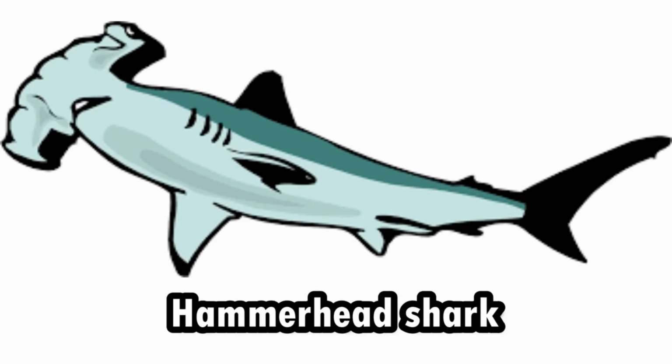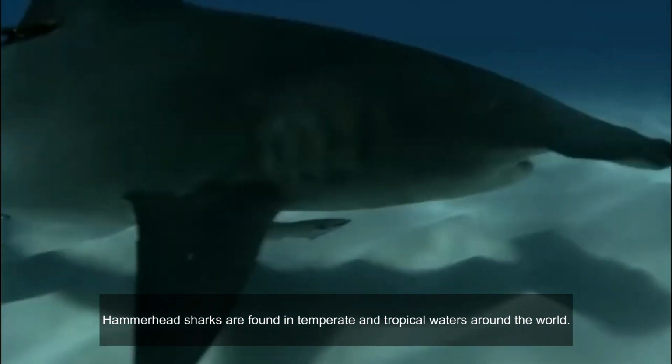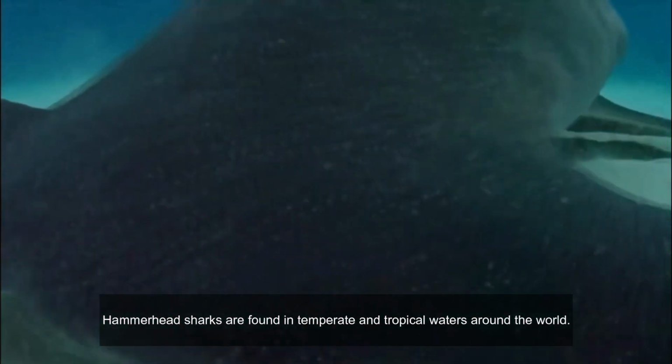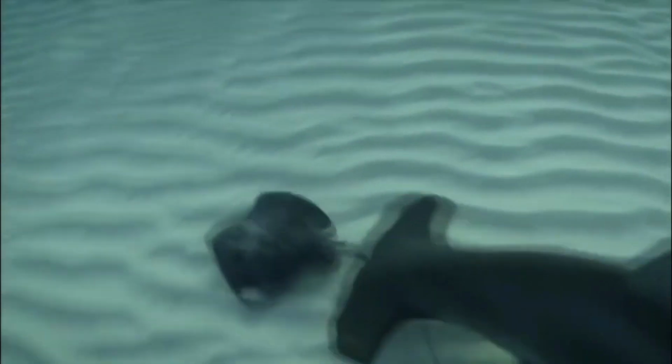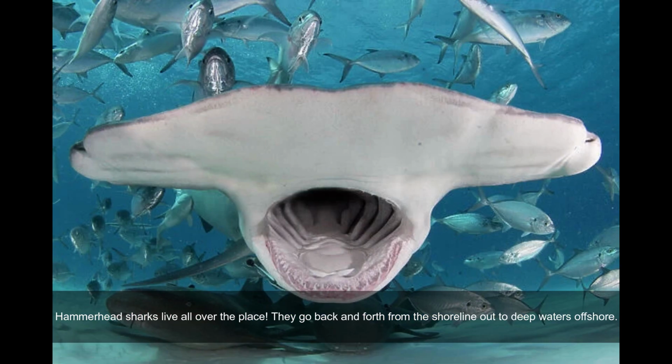Hammerhead shark. Hammerhead sharks are found in temperate and tropical waters around the world. Hammerhead sharks live all over the place. They go back and forth from the shoreline out to deep waters offshore.